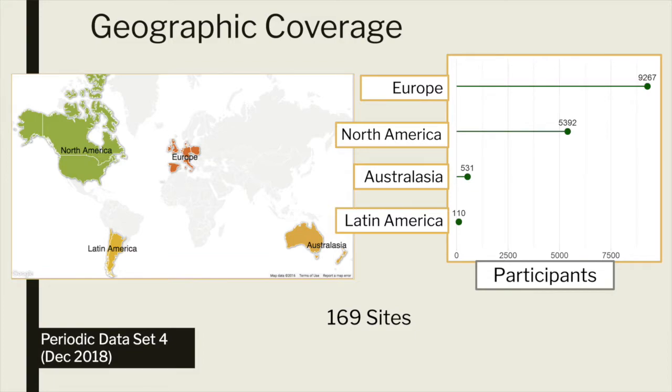And this entire study over the past 8 years, I should say, has led to this kind of global coverage. So there are 169 sites across four continents. The periodic data set was released in December of 2018. Another one is anticipated in the next 6 to 8 months. Here it just shows the four continents involved and the number of patients by the periodic data set of December 2018, the number of participants enrolled in each continent from about 10,000 in Europe to about 500 in Australia.